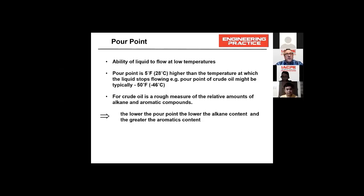So the first one we'll talk about is pour point, and that's the ability of a liquid to flow at low temperatures. Pour points are typically designed to be rated 5 degrees higher than the temperature at which the liquid stops flowing. And crude oil is typically a minus 50 degrees Fahrenheit or minus 46 degrees centigrade. For crude oil, it's a rough measurement of the relative amounts of alkane and aromatic compounds. The lower the pour point, the lower the alkane content, and the greater the aromatic content.